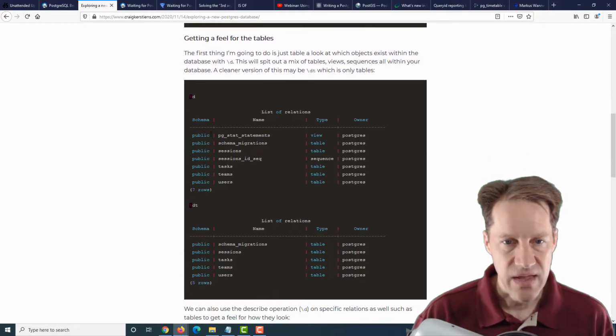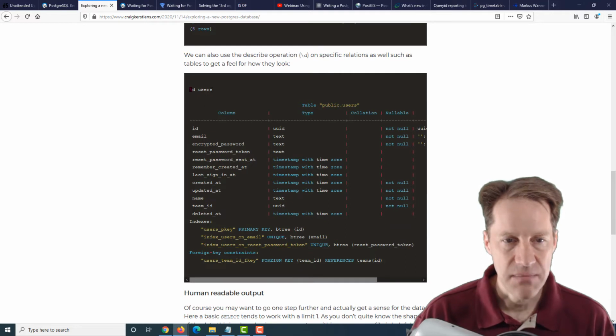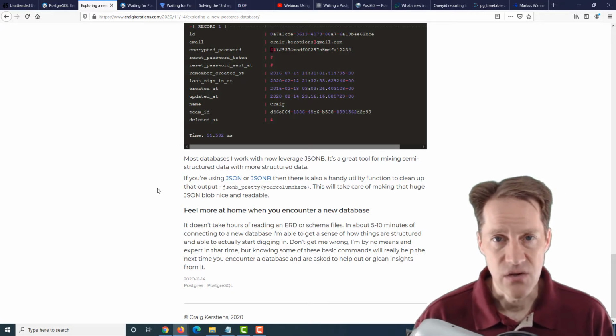And then in terms of analyzing what objects exist using the \d command or \dt to only look at the table relations in the database, as well as examining particular objects by just doing a \d to describe, say, the users table. And you can get a sense of the table as well as the indexes. And then just selecting one record from the particular table to analyze kind of what the data looks like. So this is a quick way to explore any new databases that you are introduced to.